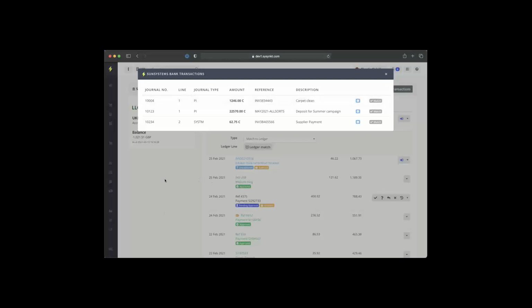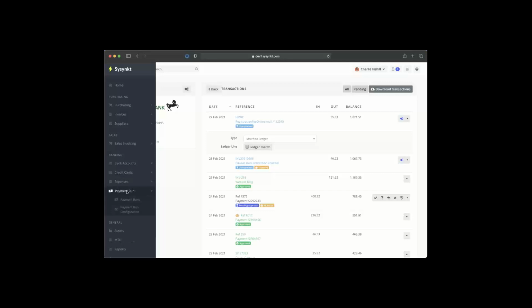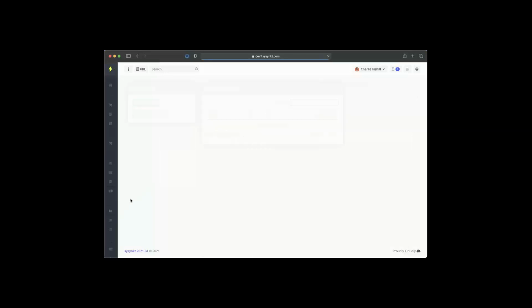The final thing I just want to show you is how we do payment initiation within Sun Systems. This is the other exciting component of open banking that we're leveraging. You can do direct payments from Sysynkt from supplier accounts, but I'm just going to do a simple payment run. I'll run a payment run profile, select a couple of payments, validate those, and then send it off to the bank.